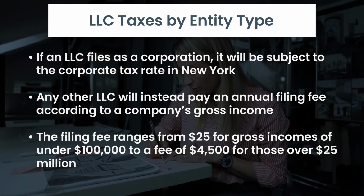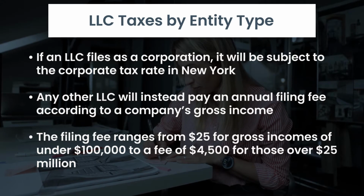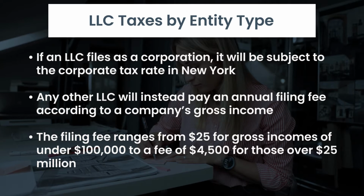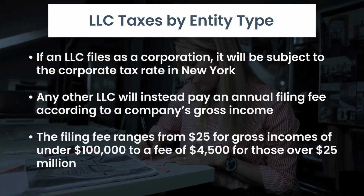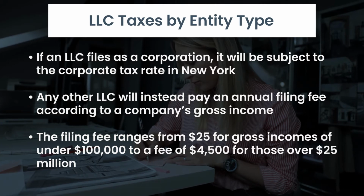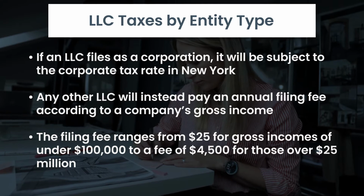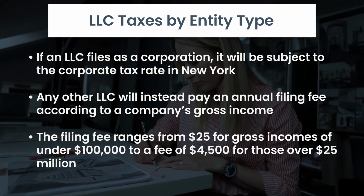This filing fee is an annual payment set according to a company's gross income. The filing fee for LLCs and LLPs in New York is $25 for any company with $100,000 or less in gross income. The fee goes up as gross income goes up, with a maximum filing fee of $4,500 for companies with a gross income of more than $25 million in the previous tax year.